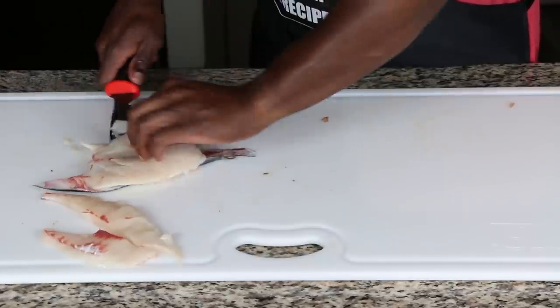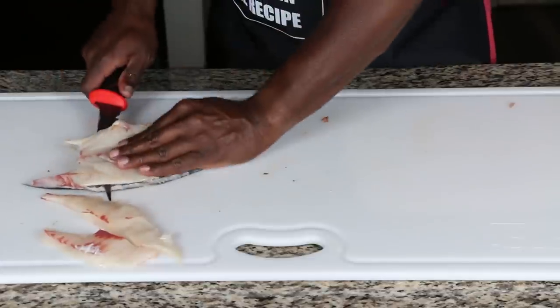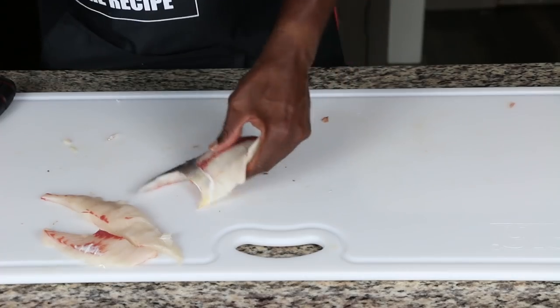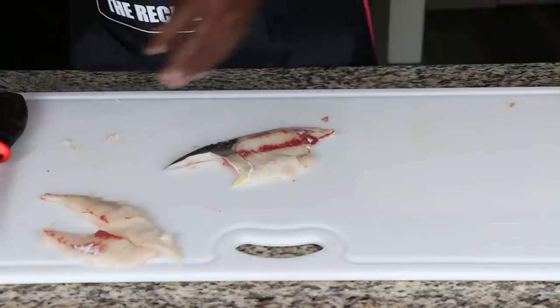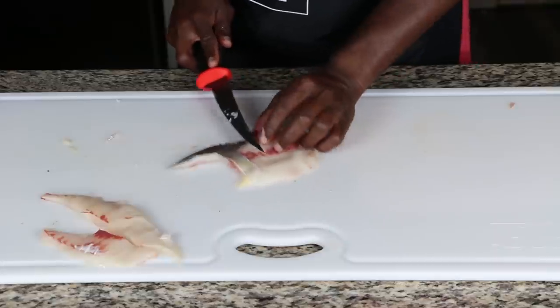Okay. Come across here. We come across this top head section here. All right. Attempt number two. We still got some skin. A little bit better than the first time. But it can be fixed. It can definitely be fixed.